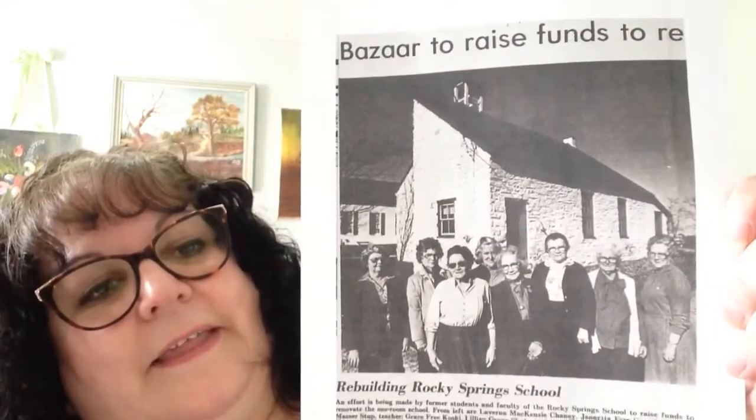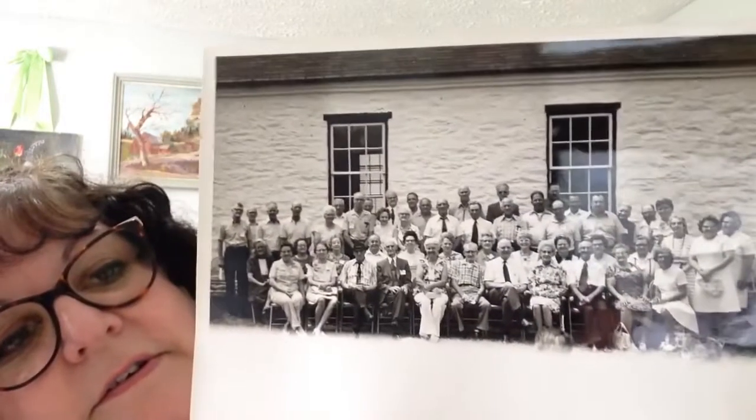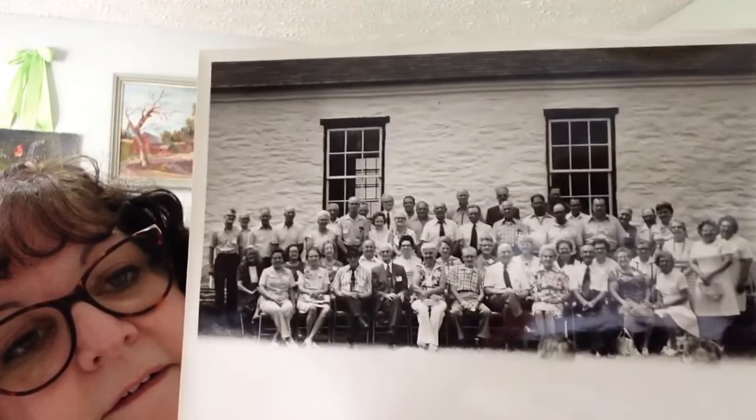But this here, this is a newspaper article that's from, I'm not sure, the 70s or early 80s. But this is the schoolhouse. That's my grandmother right there. And they were having a bazaar to raise funds for the schoolhouse. I think I told you that it was just a community place that everybody loved. And they would have reunions there all the time. This is one of the reunion pictures from the 70s. My grandmother is right there. My grandfather should be in there somewhere, but he's not.